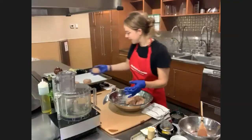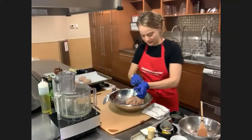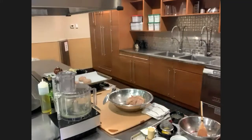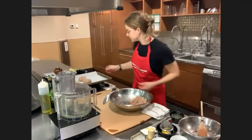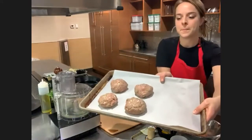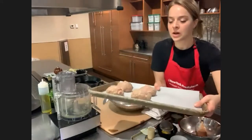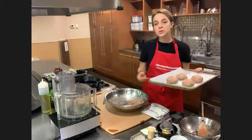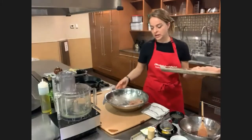Was that low-fat mayo? And also, how large are these patties? Like 4 ounces, 6 ounces? They're pretty big. Yeah, so I would say they're more like 6 ounces. But you can make them larger or smaller depending on what you like.